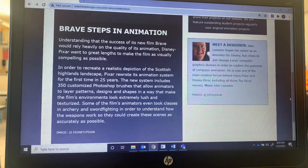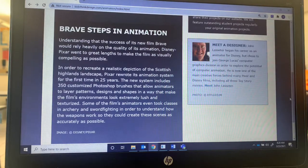In order to recreate a realistic depiction of the Scottish Highlands landscape, Pixar rewrote its animation system for the first time in 25 years. The new system includes 350 customized Photoshop brushes that allow animators to layer patterns, designs, and shapes in a way that make the film's environments look extremely lush and texturized. Some of the film's animators even took classes in archery and sword fighting in order to understand how the weapons work so they could create these scenes as accurately as possible.